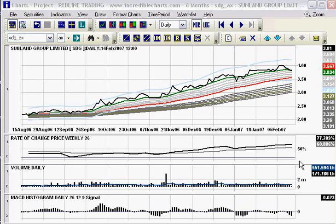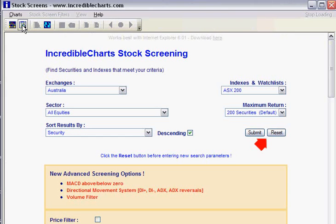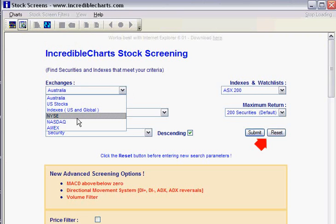What I do is I use this program, Incredible Charts. It's a free program from incrediblecharts.com. I click on this button, second from the left, which is the stock screening part of the program. Basically, I can select which exchange in the world, here Australia, New Zealand, or the US, etc. I pick Australia for this situation.